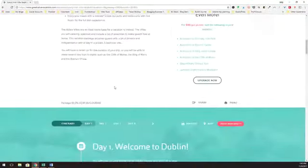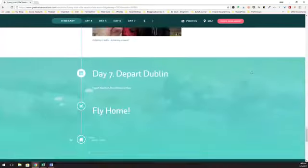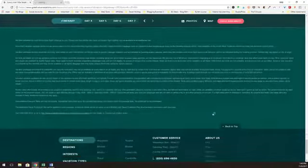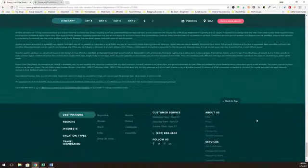Let's see here. So we come clear down to the bottom on this one. We go through what's included, and clear at the very bottom, you'll find your terms and conditions, as well as customer service numbers, times of availability, and other ways to get a hold of them. So that would be like Facebook, Twitter.